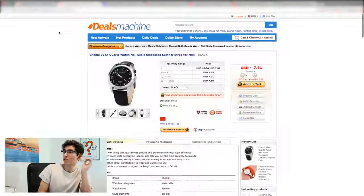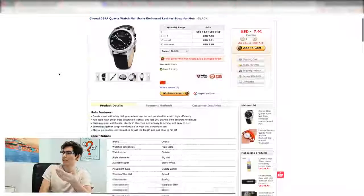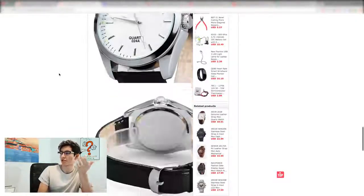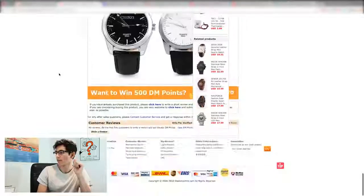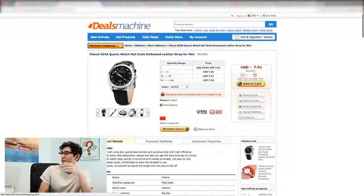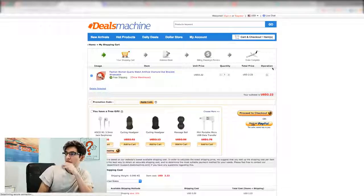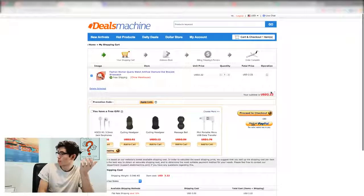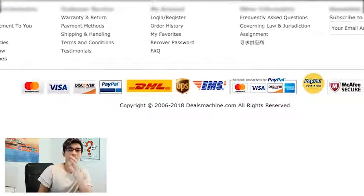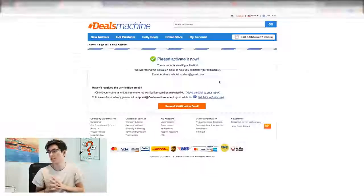Now, the next one, this one's called Deal Machine. Again, this is another quick thing. It walks you through all the specs. You got the product pictures if you are going to use those. And then again, you can just check out, right? So basically, say we have added to cart, all right? I'm gonna go back to my cart because again, I played with this website. Then you can proceed to checkout. Again, you can pay with PayPal and other stuff. So there's other forms of payment, all right? And basically after this, you have to activate your email, all that kind of stuff.